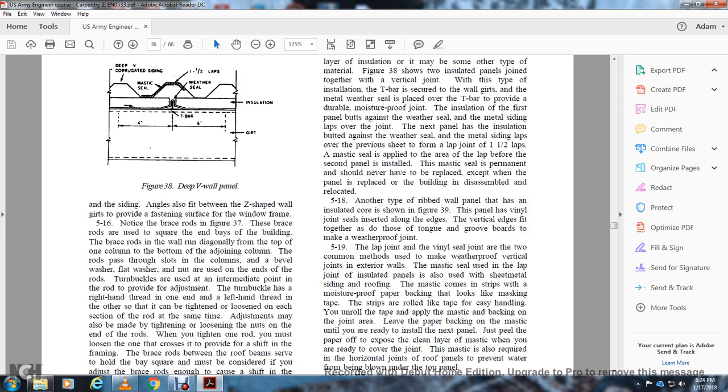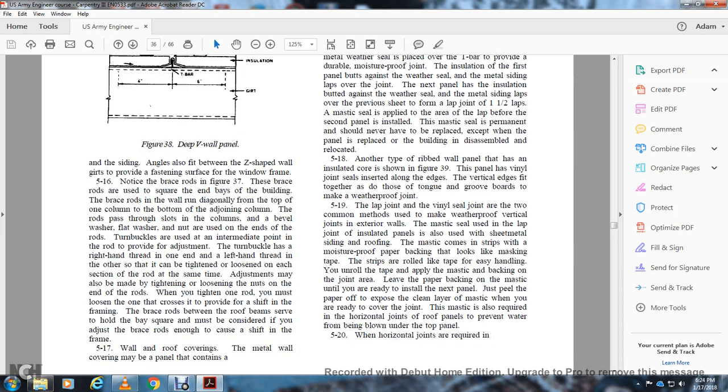The turnbuckles are used at an intermediate point in the rod to provide for adjustment. Turnbuckles have a right-hand thread on one end and a left-hand thread on the other end, so they can be tightened and loosened on each section of the rod at the same time. Adjustment may also be made by tightening or loosening the nuts on the end of the rods. When you tighten one rod, you must loosen the one that crosses it to provide a proper fit, shifting the framing.